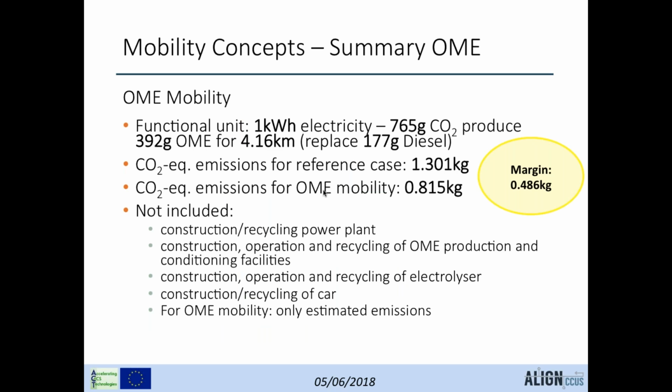Now that's a lot of numbers. I tried to sum this up on a summary sheet. So we have a functional unit that's 1 kilowatt hour electricity. And when producing that, we can capture 765 grams of CO2. That in turn then produces 392 grams of OME that can drive our car for 4.16 kilometers and replace 177 grams of diesel. If you think back now to our two-path system, the one without OME, then the total CO2 equivalent emissions for this system were 1.3 kilograms of CO2 equivalents. For our OME mobility case, if we add all the known emissions here, we are at 0.8 kilograms, which leaves us with a margin of about 0.5 kilogram.